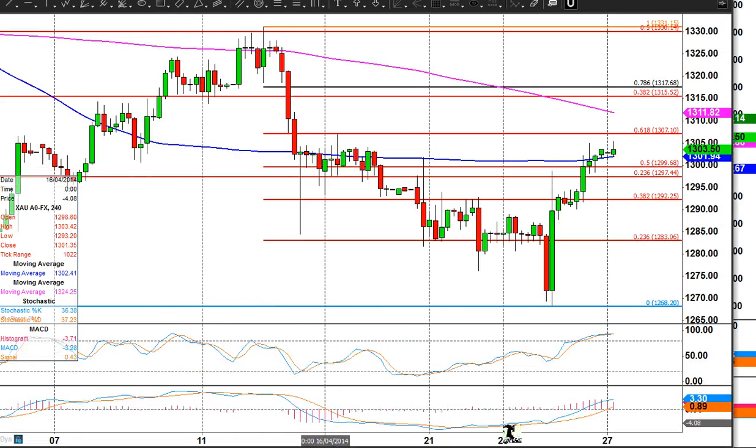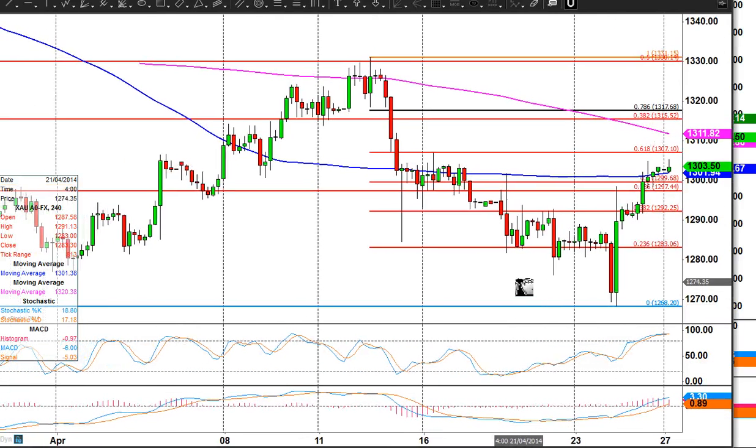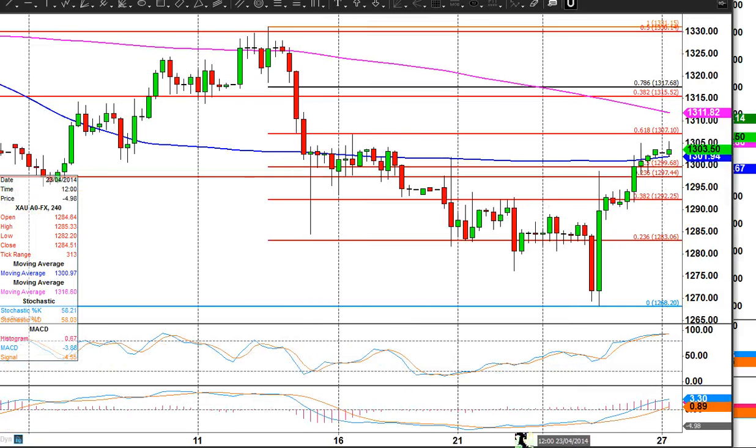What's it saying in the short term? Well, we're getting a little bit overbought, so we've just got to watch that 1307 area. We could pull back from there, but I think any pullback in the short term over the next day or two would be a buying opportunity. Support levels are on the written report, so you can refer to those.